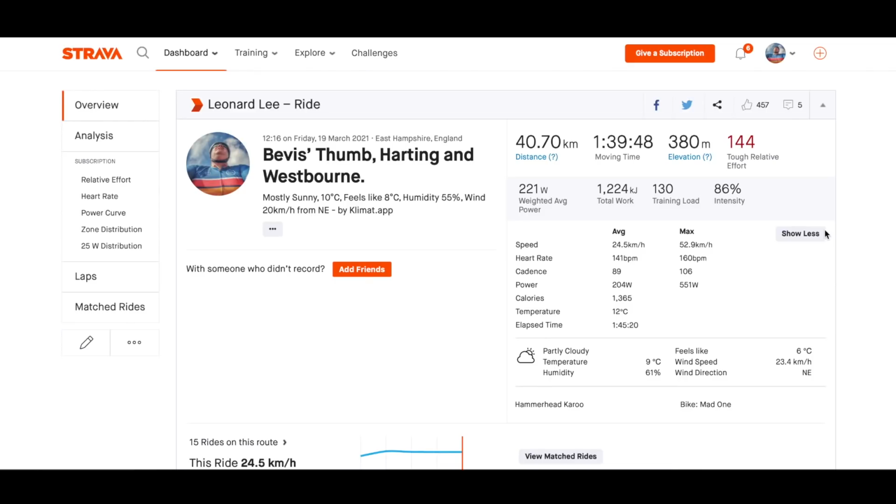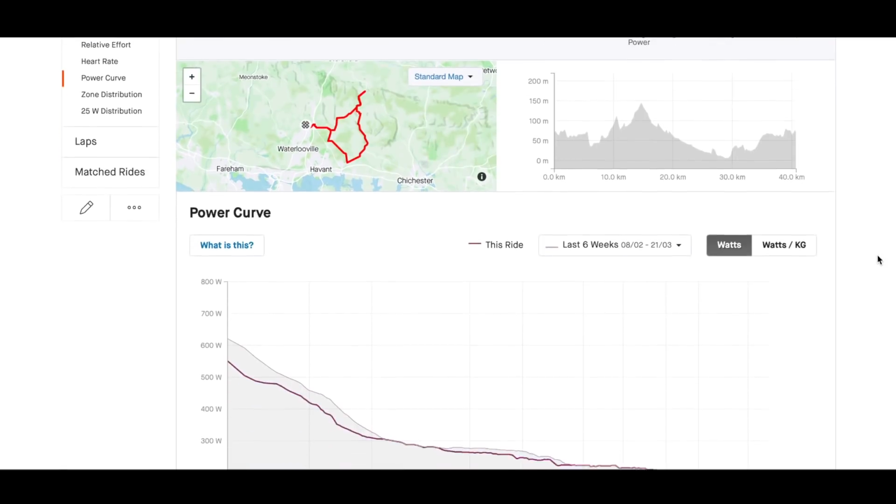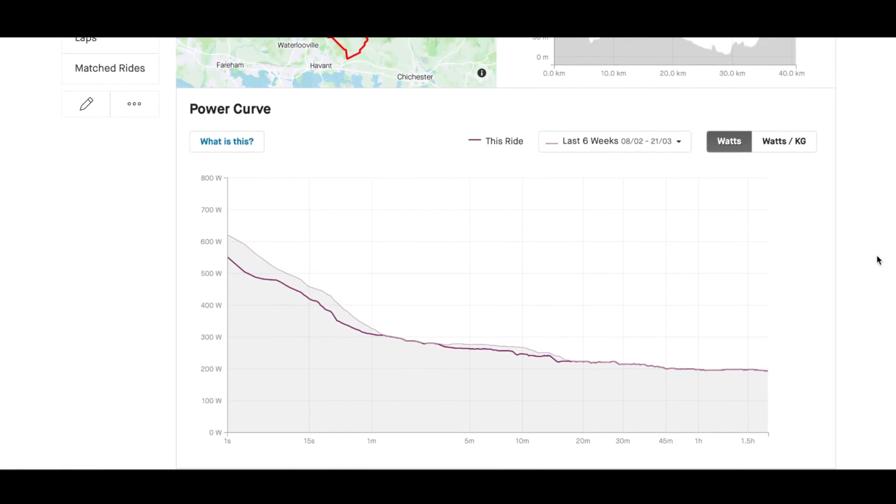Now, for the first hour of that ride, I got to the top of the climb at Harting, and the average power for that hour was 205 watts.